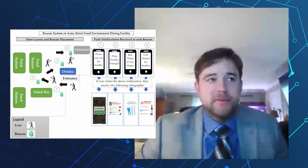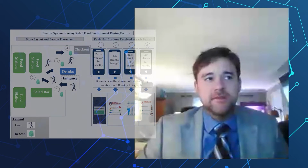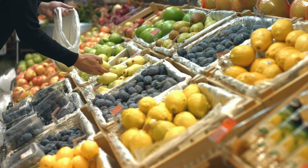The goal of the project is to meet people where they are. That's the driving idea behind this. Nowadays, most people are on their cell phones, and that's the most effective way to reach people to try and influence their health behavior in a community setting. So we've taken a multi-layered approach that sends place-based healthy eating messages to soldiers to make them more aware of healthy food in their environment, and also to nudge them to make healthier food purchasing decisions at the decision-making points within the food store environment.